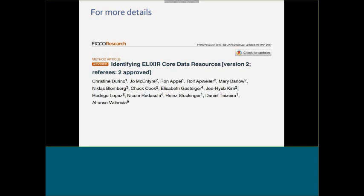So if you would like to have more details, all these indicators and the process are described in great detail in the report, and that is available on the Faculty 1000 Research ELIXIR channel.